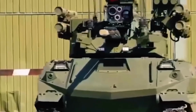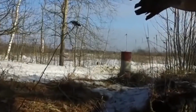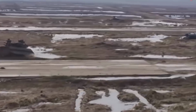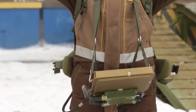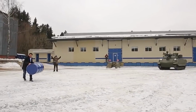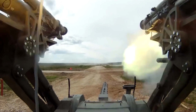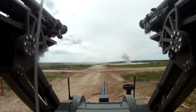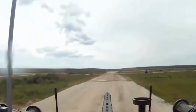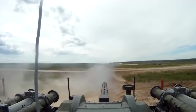In the basic version, Uran-9 is equipped with a 30mm automatic cannon 2A72, a 7.62mm machine gun, and 10 guided missiles. The rate of fire of the gun is 350 to 400 rounds per minute. Uran-9 can fire anti-tank missiles, 9M120 Ataka, 4 missiles in the base, and anti-aircraft missiles 9K38 Igla, 4 units. Incorporating Ataka missiles allows the machine to fight and destroy the most modern battle tanks from a distance of 8,000 meters. The robot is also equipped with a laser control system.